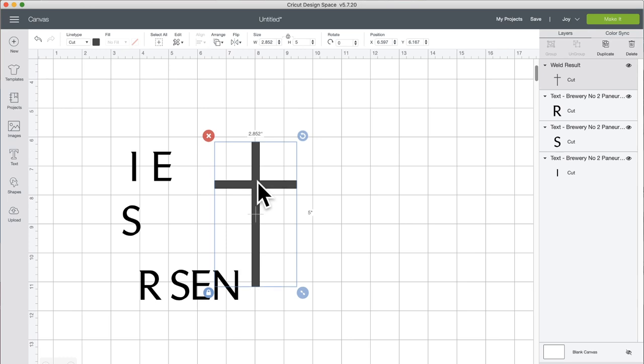Catherine says, wouldn't it be easier to type it all out and cut away the iron on vinyl afterwards? I don't think so.